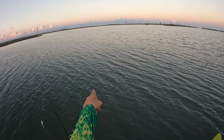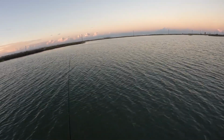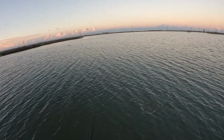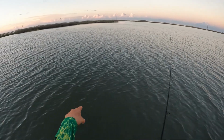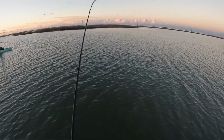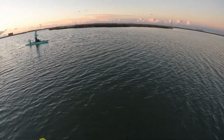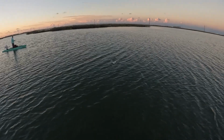Look at this tail right in front of me. Black drum, that's what they are. Oh, big black, no, pack of reds. Oh, they're coming right at you, right here. You can see their whole outline. Look, you'll see brown coming right at you. You'll see them.